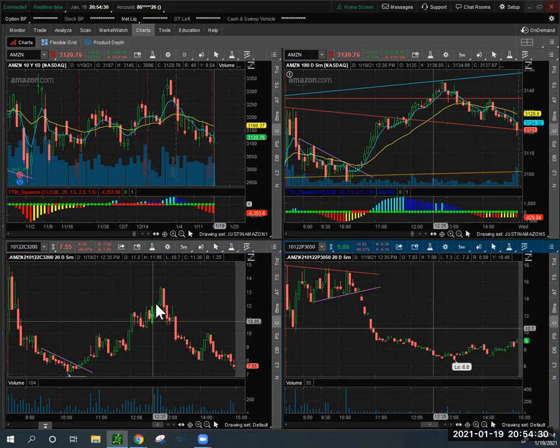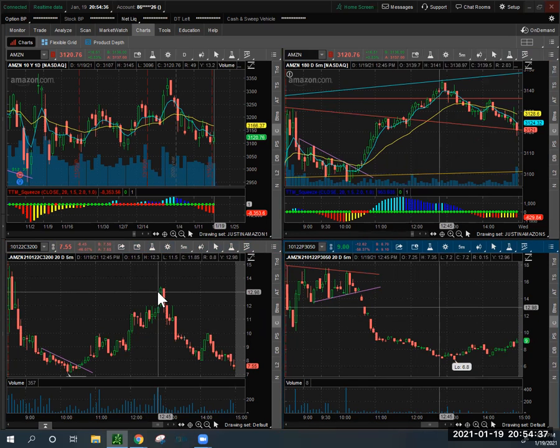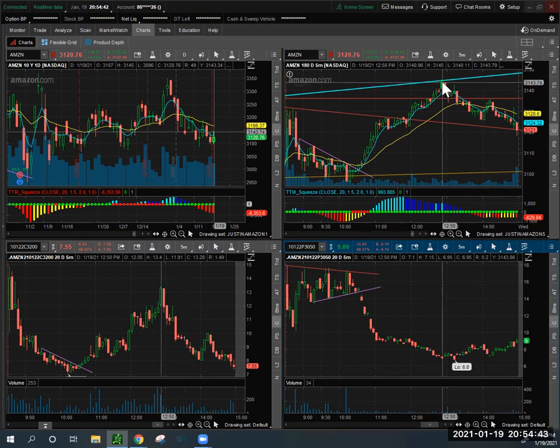Still a good move from 9 to 12, or from 8 to 11. Both great moves. Both didn't buy the low, didn't sell at the high, but you still got 3R, which would have been great. And then it reversed here.